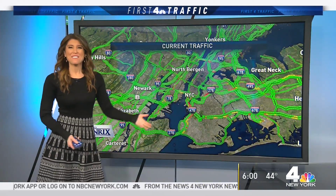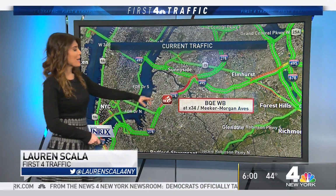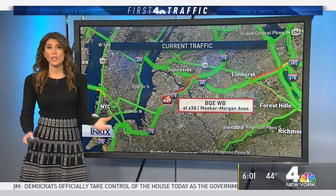Thank you, Erica. If you're getting on the roads right now, there's an accident on the BQE heading westbound out by Meeker and Morgan Avenues. Delays go back past the Long Island Expressway, so it is pretty jammed up through this area. Definitely a spot to avoid.